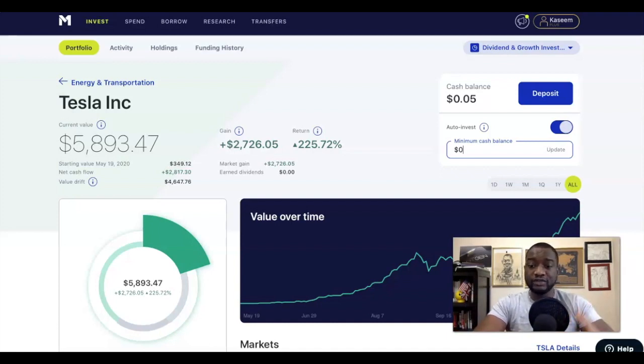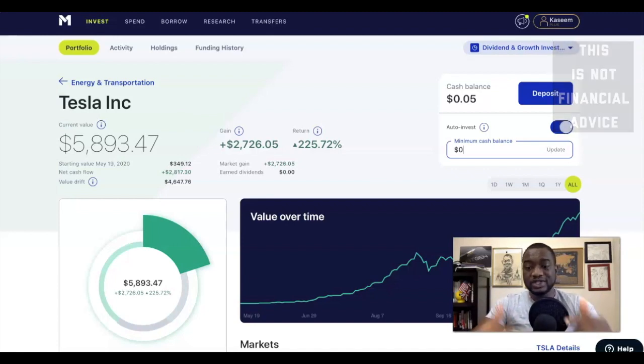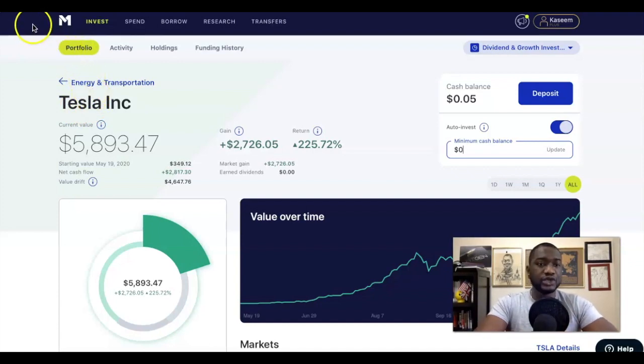I sure don't give you financial advice. I'm not telling you to invest in Tesla stock because, legally, I'm not allowed to tell anybody where to put their own money. That's your money. You work for it, so you have to put it where you want to put it. But Tesla stock for me personally is always a buy. So let me show you guys the transaction.